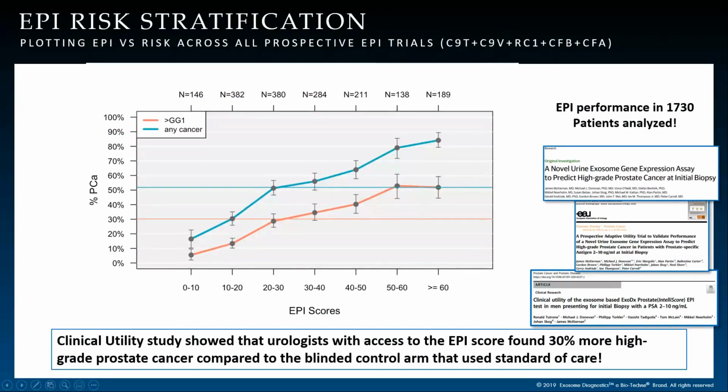We've analyzed thousands of patients on this, but of the 1,700 patients analyzed in the validation study, we can actually plot a very nice map over your risk score. So as you can see here, looking at the red line, which is your chance of finding high-grade prostate cancer upon a biopsy. If you have an EPI score around 30, you have around 30% chance of finding high-grade prostate cancer on a biopsy. If you have an EPI score of 50, you have about 50% chance of finding high-grade prostate cancer upon a biopsy. But you have about 80% chance of having any prostate cancer, including Gleason 6.